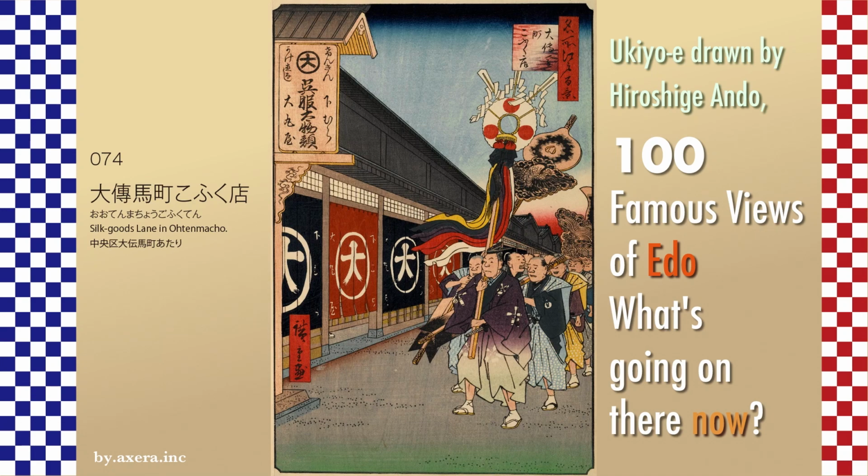I visited my favorite Meisho Edo hyakkei, 100 Famous Views of Edo, painted by Hiroshige Ando to see what those scenes look like today. The silk goods lane in Ohtenmacho in 074 depicts a group of Toryo-okuri, ceremony to send off the master carpenter, passing in front of Daimaruya, which was located on the Oshu Kaido Road.